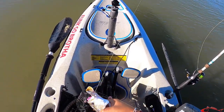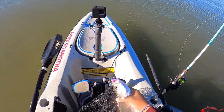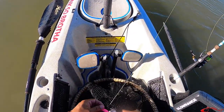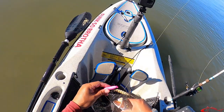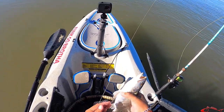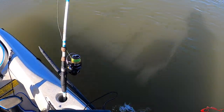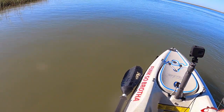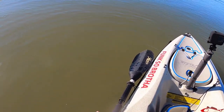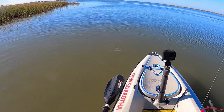So here we go. Look at that. Isn't that funny? Both my tandems are caught up, but that's too funny. Oh my goodness, there you go. There we go. We got the other tandem. There, little guy. There he goes. Even with that pink Gulp being ripped like that, he really got it good. That's funny. That's the first for me. I never caught tandem fish on a tandem lure like that.